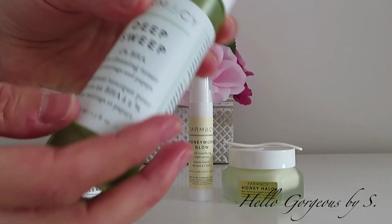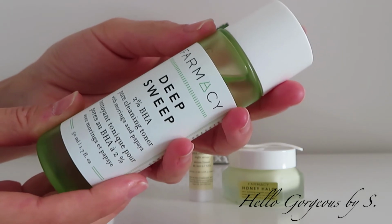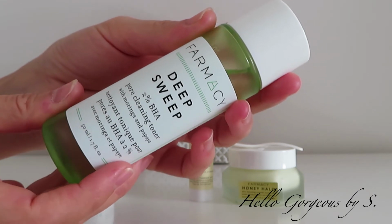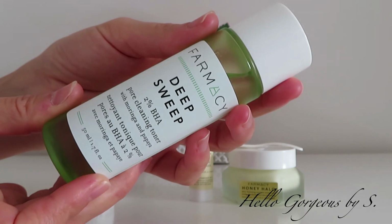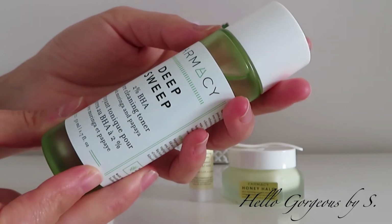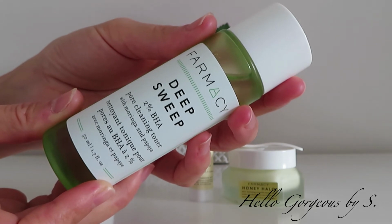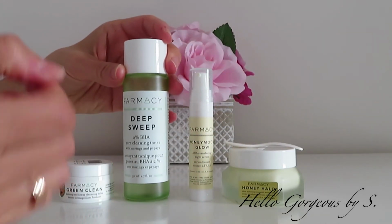Next we have the Deep Sweep toner. About the toner, I cannot say that I saw or felt something special. With it or without it, my skin looked the same. Maybe I am wrong, but I don't feel that my skin needs a toner. Well, I haven't used a face toner for more than 2 years. As I said guys, I may be wrong, but for me toners are not an essential product. I can live without them. I'm not saying that this is a bad product, I'm saying that it is a product that I don't use.